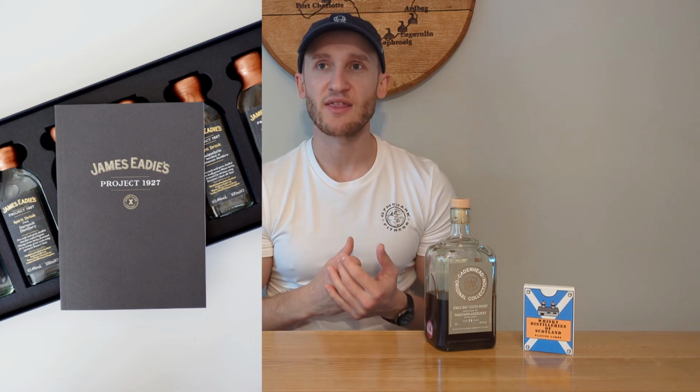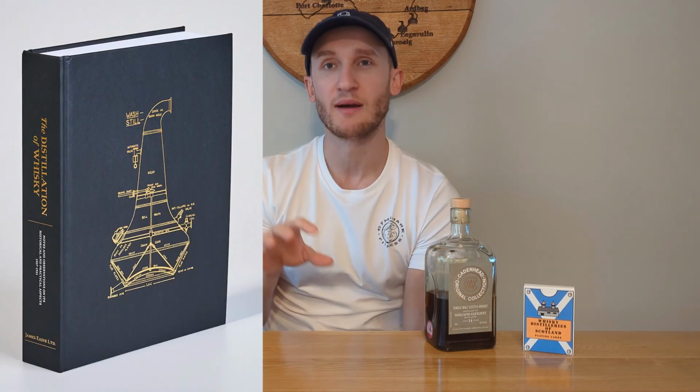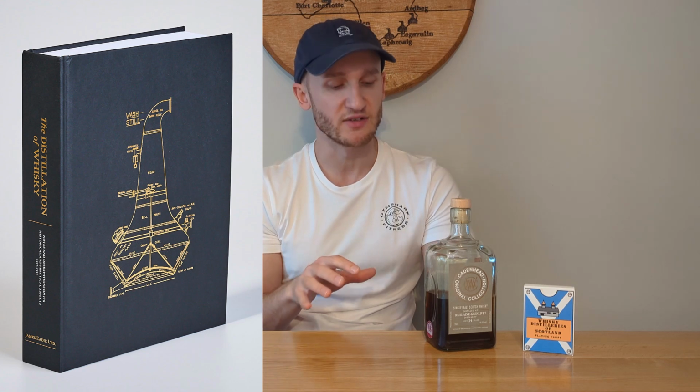Next is the 1927 project from James Eady. It's the new make spirits that the distillery is making, trying to replicate a similar style to older whiskey, how it used to be produced back in 1927. It comes along with a book, or you can buy the book. I believe the book was released first, which was The Art of Distillation. It was £75. The tasting pack itself is £115, which seems expensive, but there's an incredible amount of research put into this, and a lot of detail in the tasting packs from what I've seen.